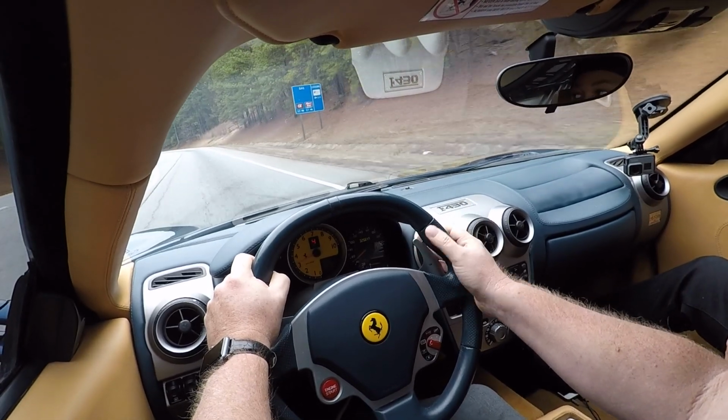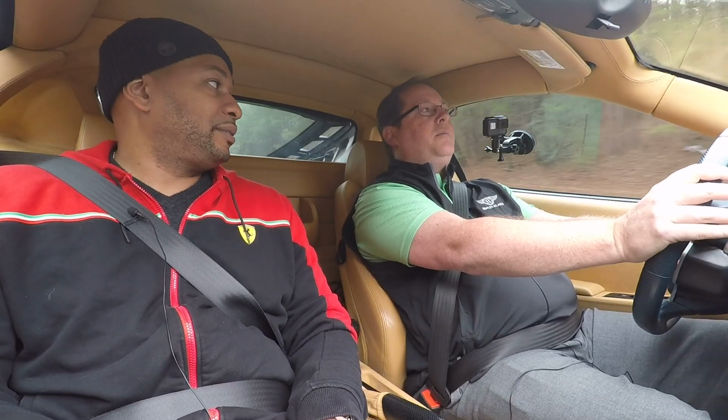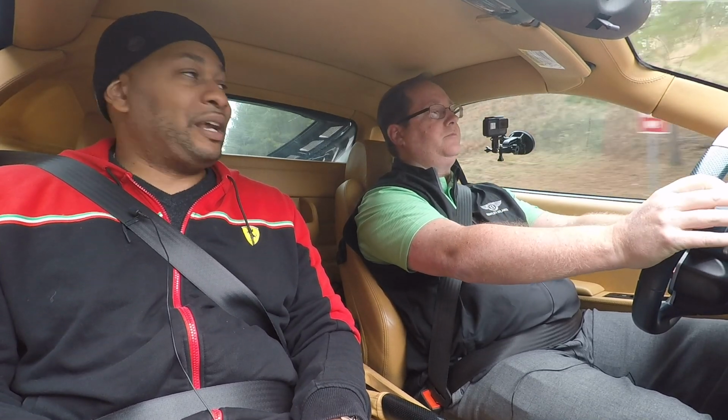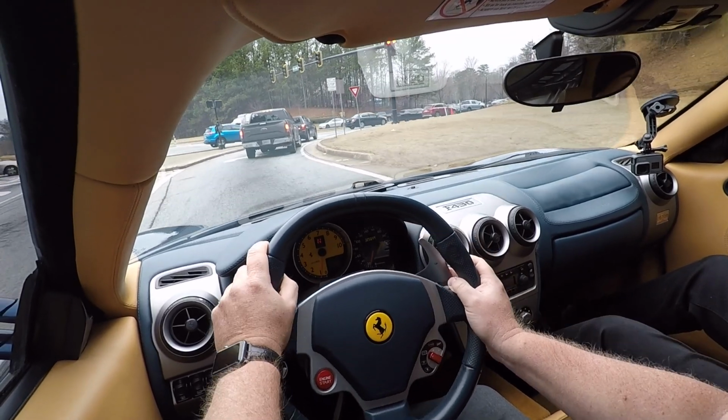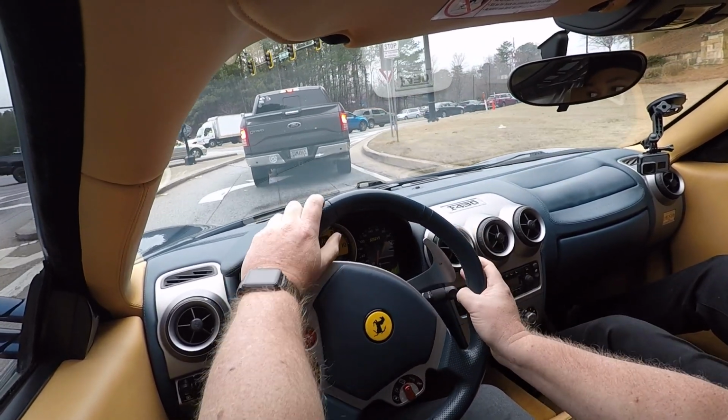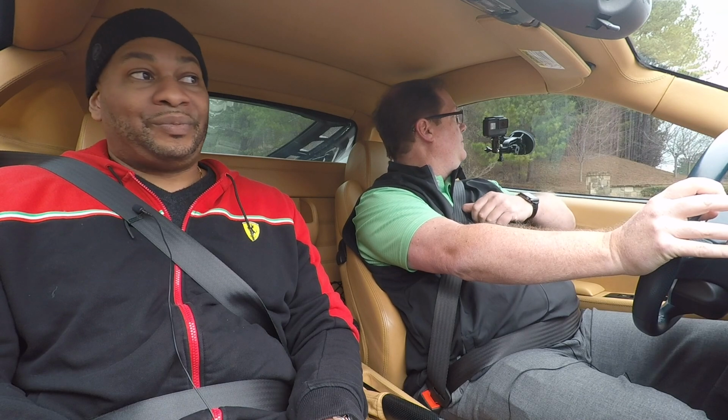Obviously in today's market, a 430 costs a little bit more than a 360 does. Right. But you make up for that with your maintenance savings. Yeah, I would never go for a 360 if I was in a position. I'd just go 430. And then the 458 is just another tier. Right, it's a whole other level. So 50% more expensive. Right. So that's about it.